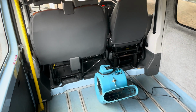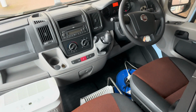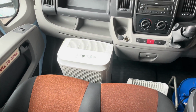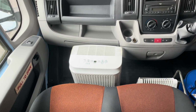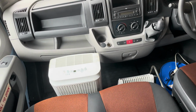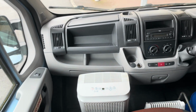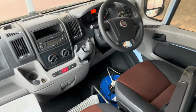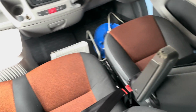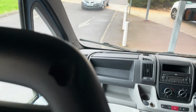Now let's take a look in the cab. The cab was in a bit of a sorry state yesterday. We have a dehumidifier there, and that's going to draw all the damp air from the interior of the bus. We're going to leave that in here all day. Okay, and so everything in the cab has been cleaned. The dashboard, as you can see, the seating. The seating is still drying out.